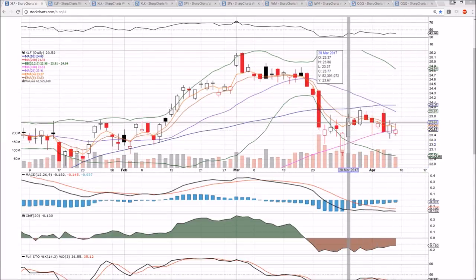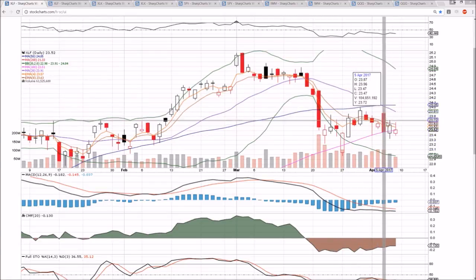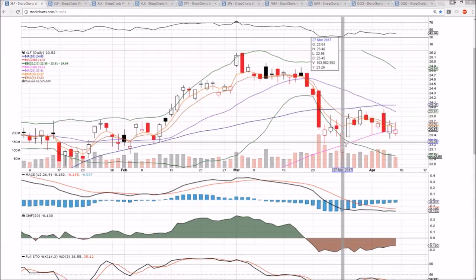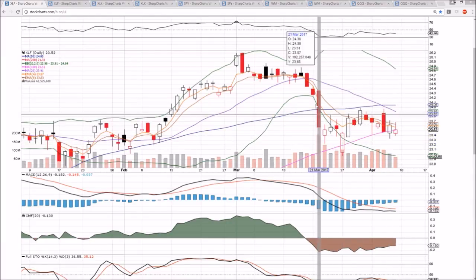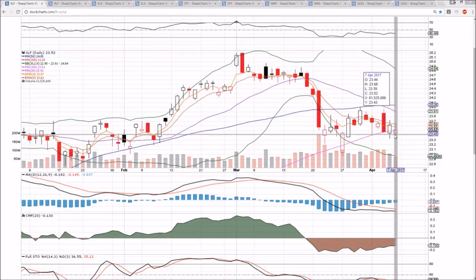And in terms of support, the lowest price on this pullback right now is 23.33, where the bulls are trying to form a higher low. If we cannot form a higher low and 23.33 breaks, we're looking down at the lowest price we've seen on the dump of FOMC, and that was down at 22.98. So the bulls are still holding on just barely.